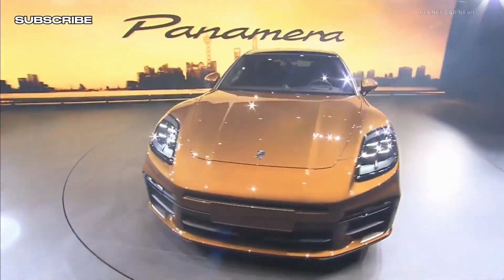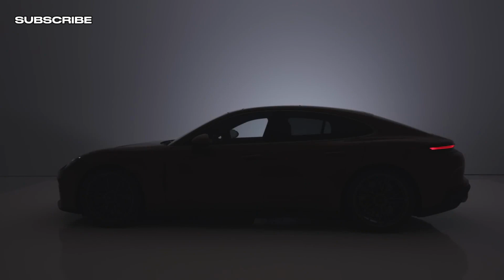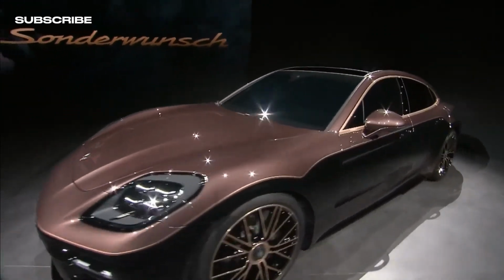Entry-level Panameras feature a 348 HP turbocharged V6, while the 670 HP Turbo E-Hybrid sports a twin-turbo V8, a more powerful electric motor, and a larger battery pack. Optional on the Turbo E-Hybrid is an active suspension that can lean into corners and raise the body for easier entry.